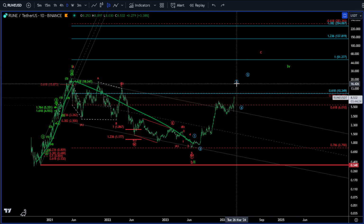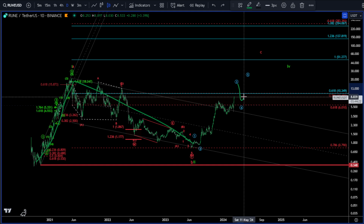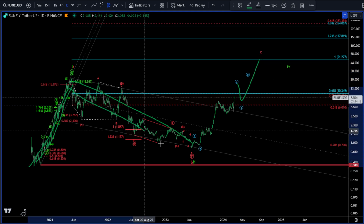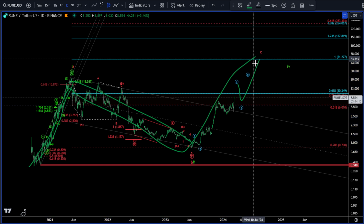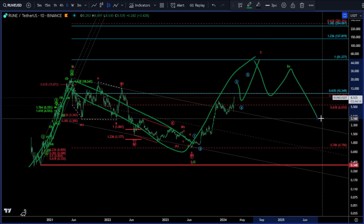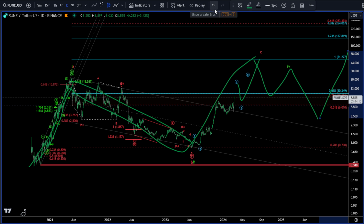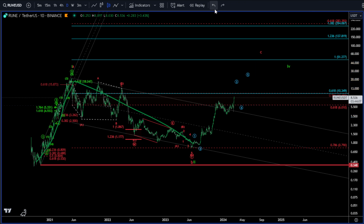Now, one concern is if we do get an extended 5th wave here in blue and we just come to the 1-to-1 extension, that's where I'd be concerned that this is an ABC. And we'd most likely consolidate sideways and we'd move correctively for a very long time to the upside. So we don't want that. I prefer we get just a double top rather than an extension up to the 1-to-1.